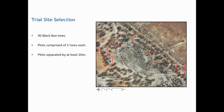Within each plot, the trial trees were separated by at least 8 metres, while the trees of individual plots were separated by at least 20 metres, generally more. And that was in order to minimise the risk of one treatment applied in one plot potentially affecting trees in an adjacent plot.